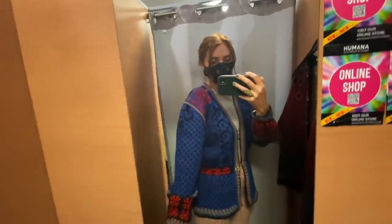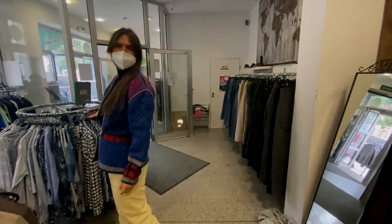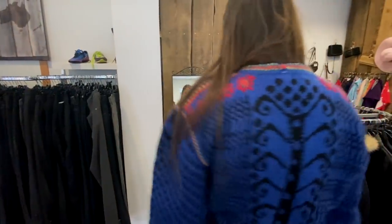And I actually tried on a lot of very colorful cardigans that are a little bit in the Peruvian style, I guess. I thought that they are really interesting, but maybe it's a little bit too much for me. I really, really love the color, but I didn't like the shape that much. It definitely looked better on Charlotte.